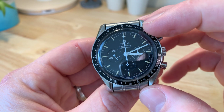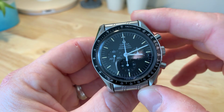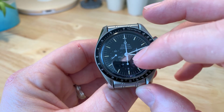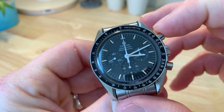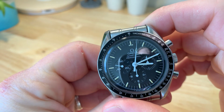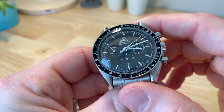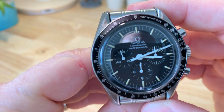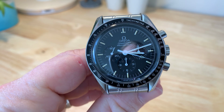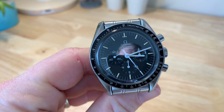If you've never had an Omega Speedmaster, your running seconds is the 9 o'clock subdial, and then the chronograph function, once you start and stop the chronograph, is your 3 and 6 o'clock subdials. As you can see, that big tall hand is your chronograph sweep hand, and I'll start the chronograph there, and it's a pretty satisfying click. You can see it go, and the 3 o'clock subdial is your minute counter, and the 6 o'clock subdial is your hour.